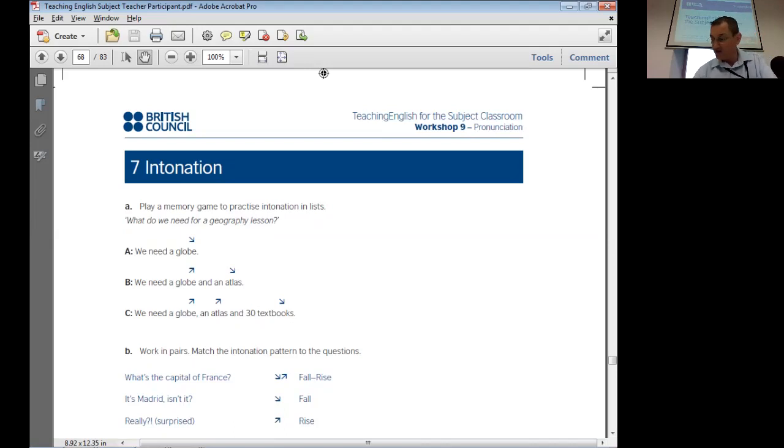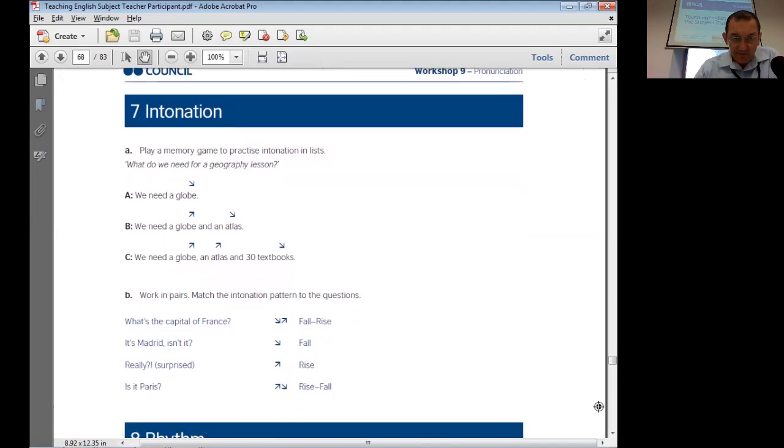Stage 7, intonation. Intonation is the way the voice goes up and down in English, in any language. You need to drill the sentences in the example, first of all. We're practicing the intonation of lists first. In a list, it's the last item whose intonation goes down.